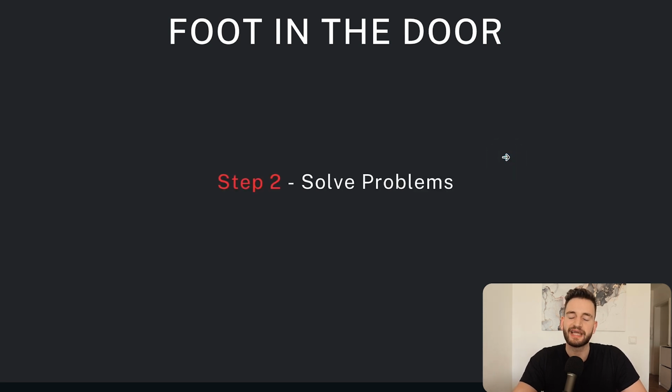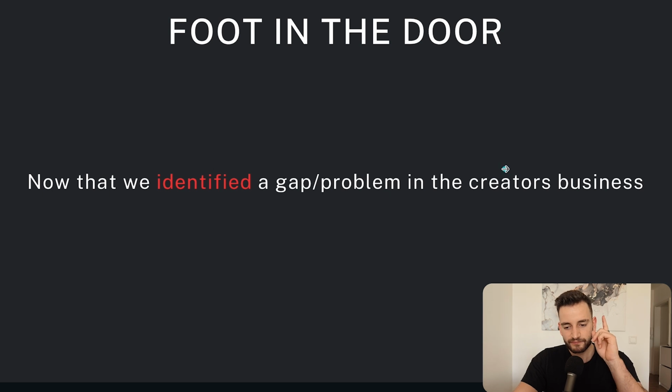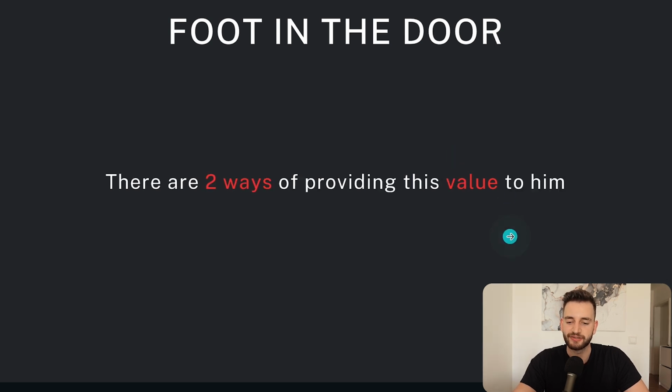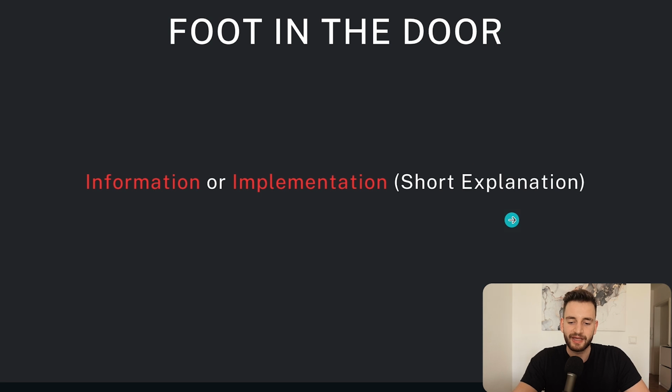Now to step number 2, solving the actual problem, guys. Now that we identified a gap or problem in the creator's business, it is time to fill that gap with our outreach, guys. And there are 2 ways of providing this value to them. Information or implementation, guys. And I am going to give you a very brief explanation on that because I already made quite some videos on that topic.